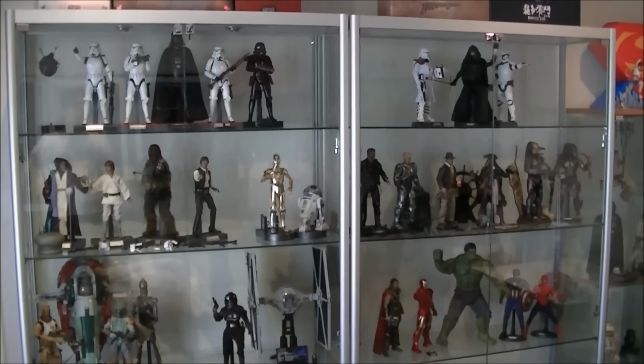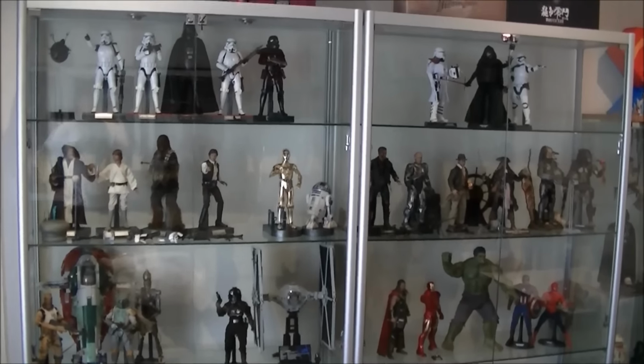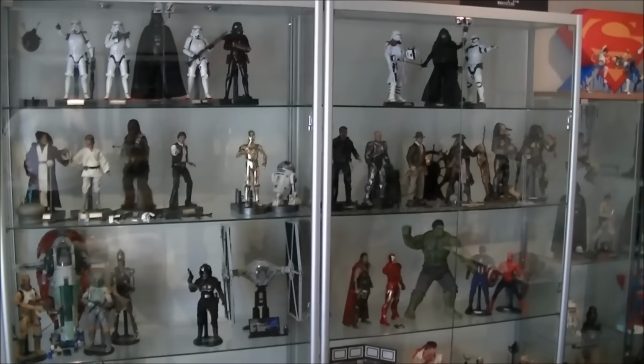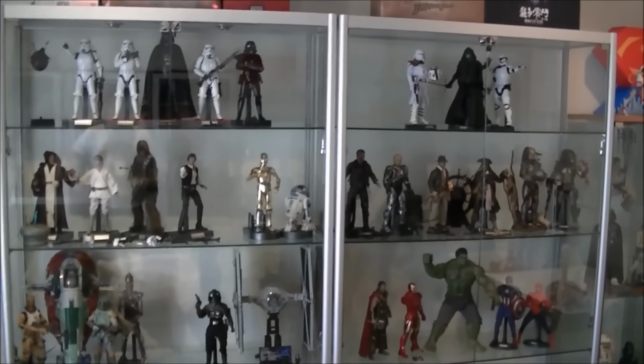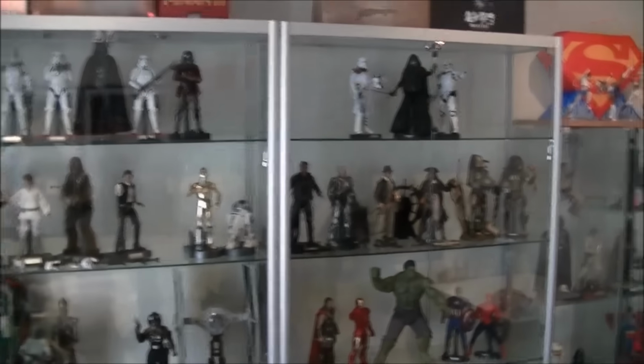It's the start of April, so I'm back again for another quarterly collection update for 2016. And if you follow the page, you'll probably know that I've been gradually showing the photos of these two large cabinets that I've finally put together. This one here is the original one that I got.